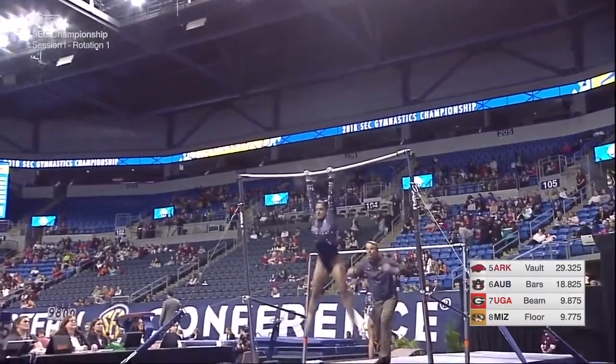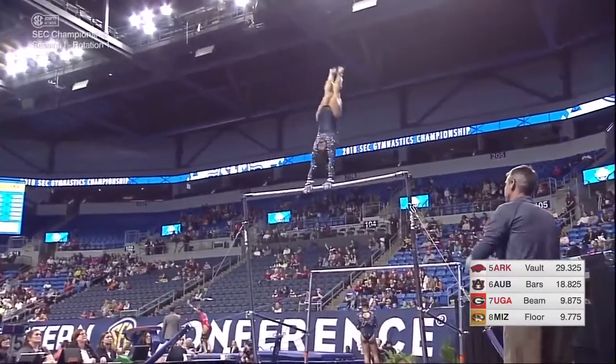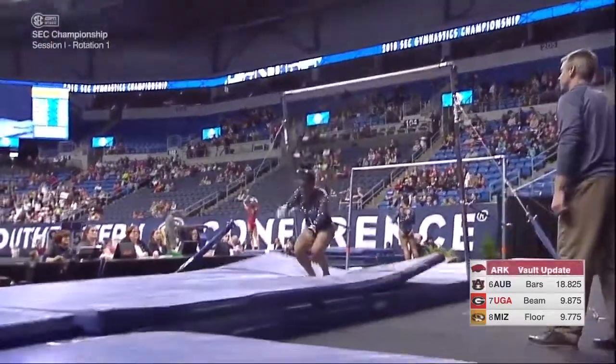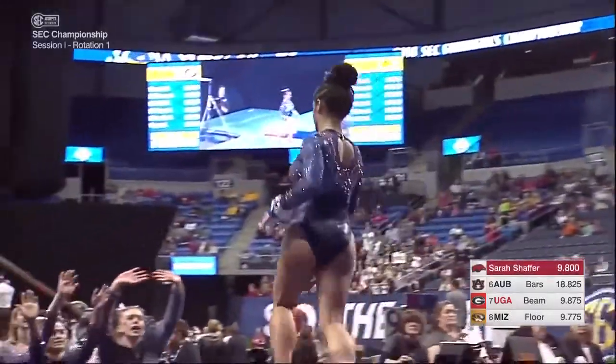Very nice job getting to handstands. There's her release move. Need a little bit more counter swing, a little bit more turnover after that release move, but nice job. Almost got the landing. That hop will be a deduction.